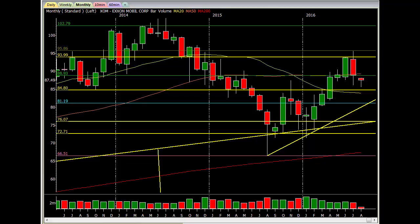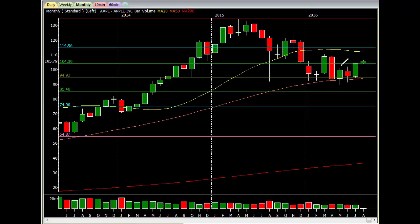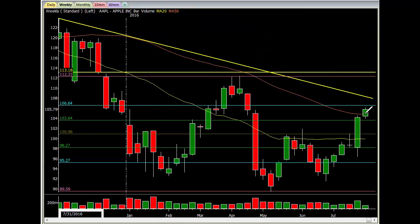Can't forget about that. Apple, we know this one. The darling, can't even go anywhere. You're in this big inside bar on the monthly, and if it doesn't get above this area, 109, 112, and then this 20 MA, it's going down. It's going lower. Weekly, we're running into the 50 MA, and then you have this trend line coming up. So you have big resistance up in here, and then you have this big breakdown bar as well.